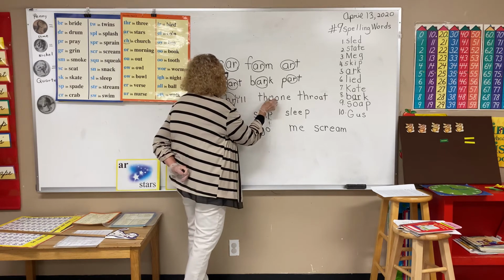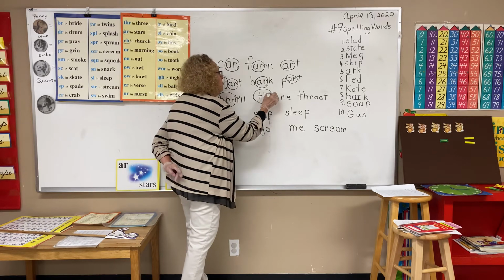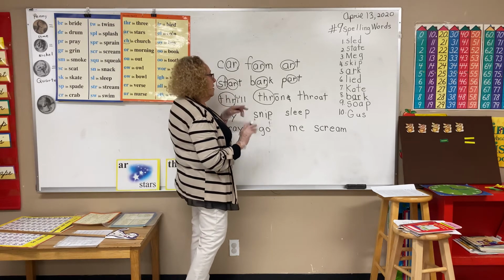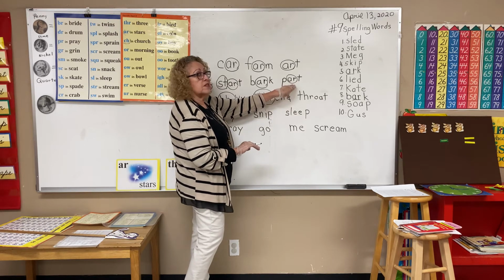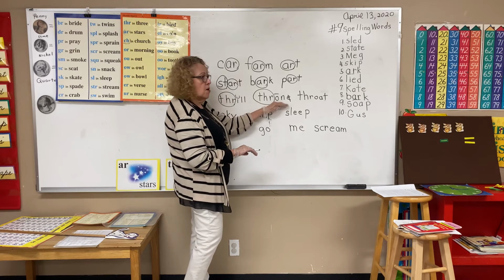That's right, T-H-R. And how many vowels do you see? Oh, good, 2. So we're going to go long and silent. Don't forget, parents, to remind them that rule. When there's one vowel in the word, it will usually say its short sound. But if it's a special sound like this, of course, it will just say its special sound. So the word is throne.